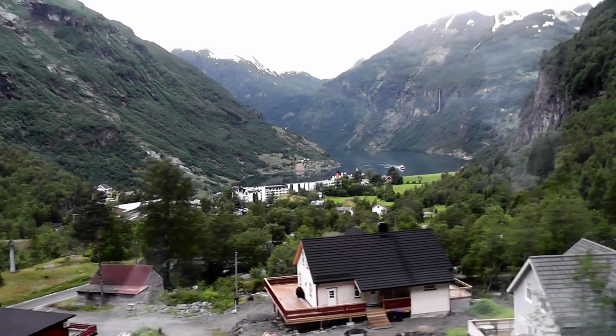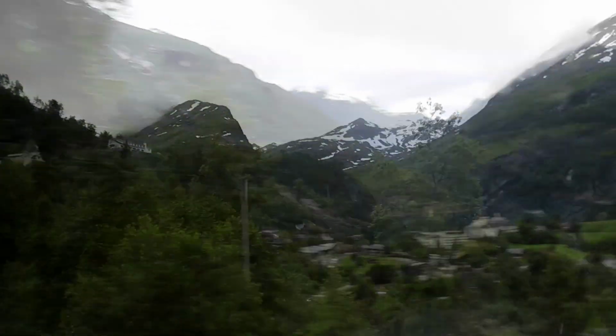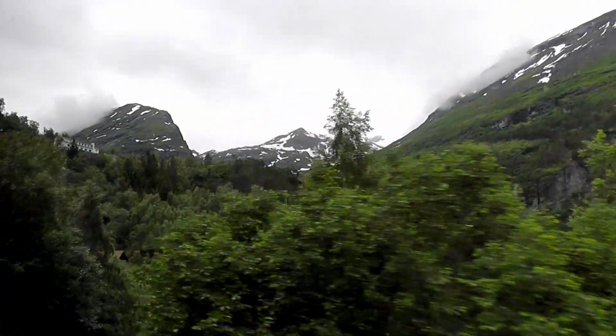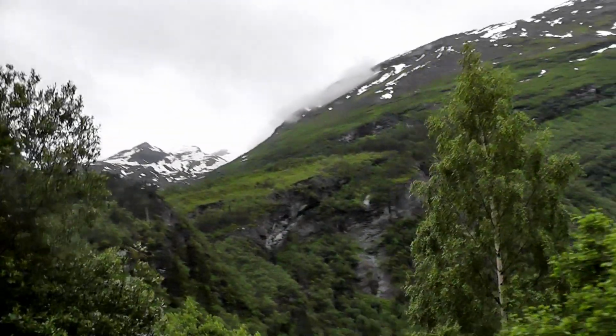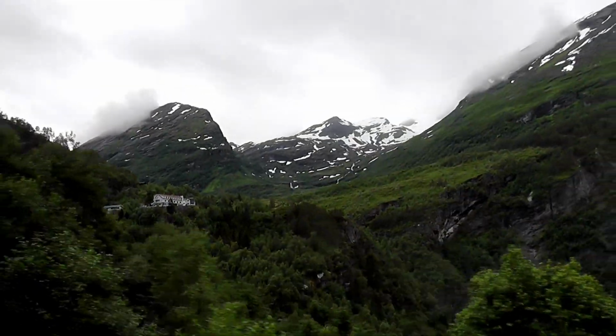So we're gonna go straight up the mountain for the people that arrived after. The third way to get to Geiranger, you've seen that zigzagging road on the right side. Obviously, we need a spike.